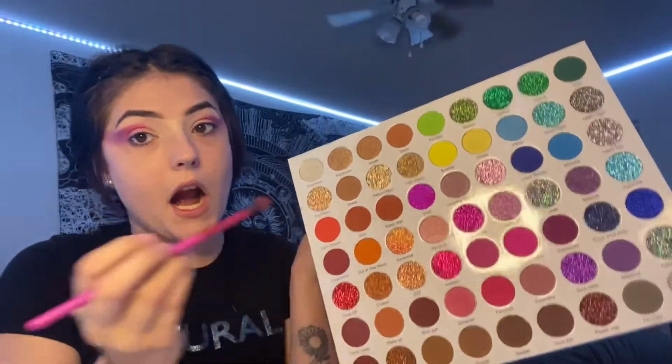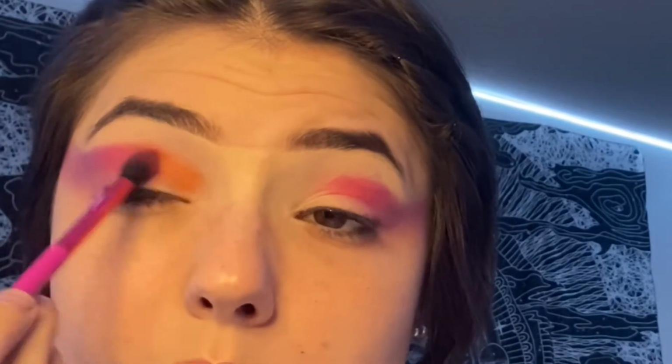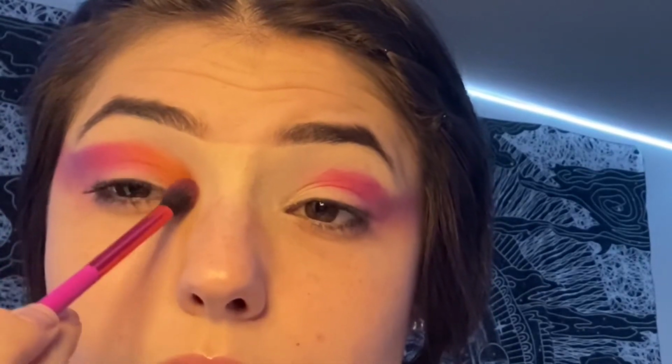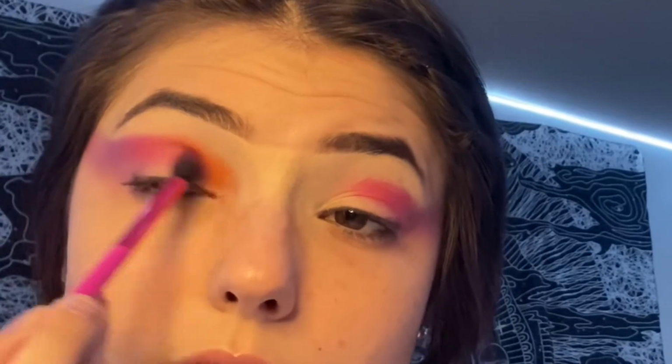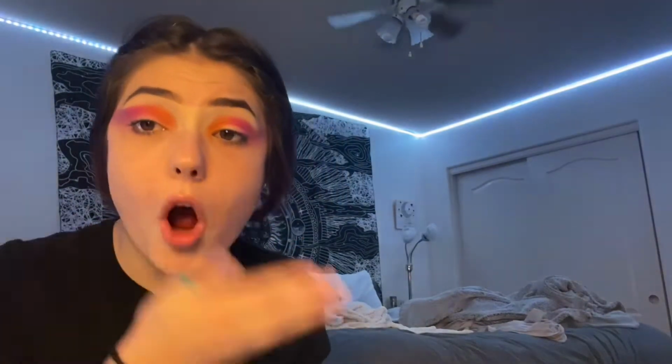Okay, so next I'm gonna put this orange, it's called Out of This World, right here. I'm gonna bring that in on the crease right here and blend it with the pink. So, if I mess this up, don't give up on me, okay? I'm winging it here. And honestly, we're just trying to review the palettes, you know? I'm pretty impressed so far. Pigment is just as good as Morphe.